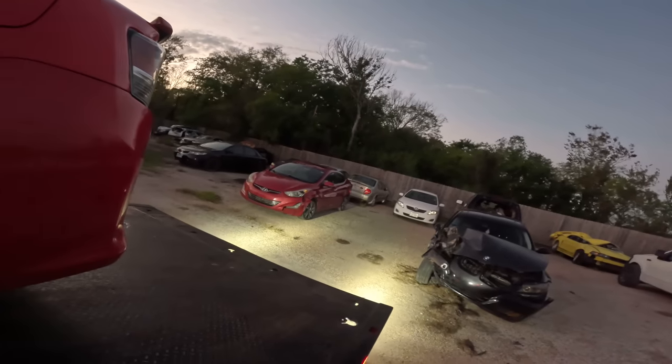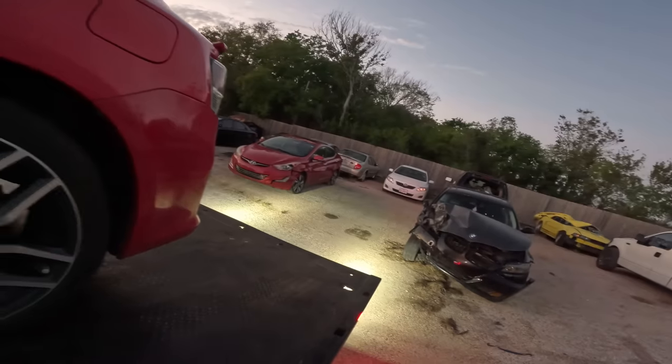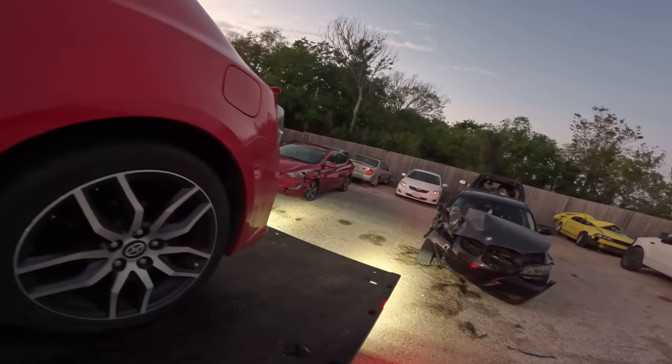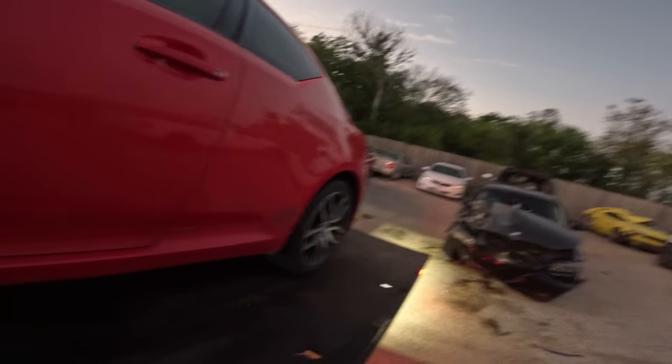That's that BMW that we picked up right down the road where they were chasing the suspects. They hit that Cadillac, high rate of speed, and bailed out.